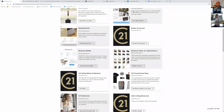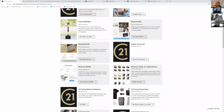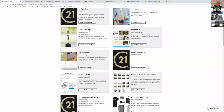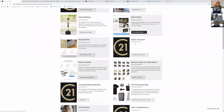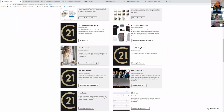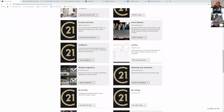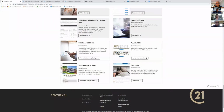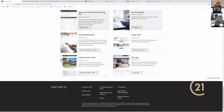They just rolled out a new global network. Business Builders right here. Your branded emails right here. Awards, Brand Studio. I like Maxa better for our branding stuff because it's a little tough to use, and the way we do it's a little bit better. But this gives you all of your different tools, and on the bottom of the page on the left side is unique property sites, and that's where you're going to find your listings.